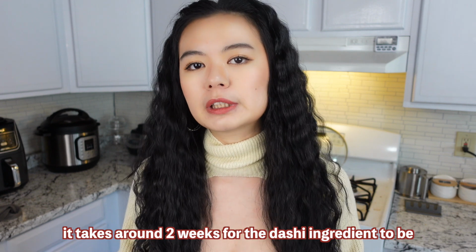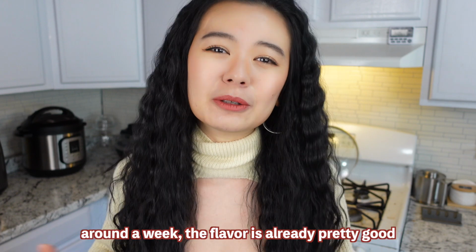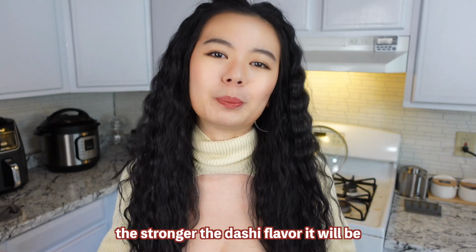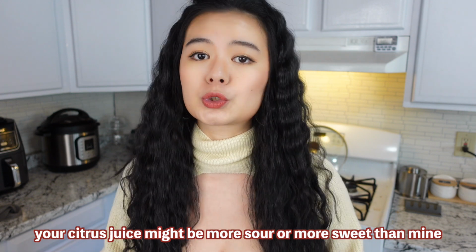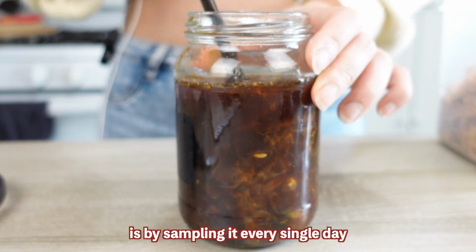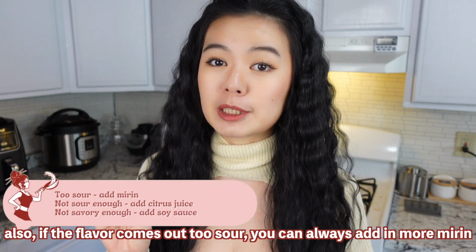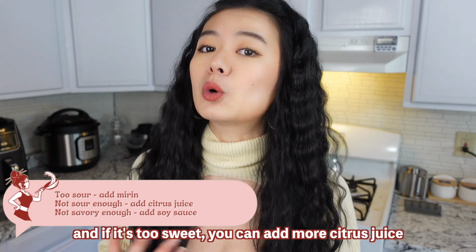It takes around 2 weeks for the dashi ingredients to be completely infused into your sauce, but if you can't wait, around a week, the flavor is already pretty good. And obviously, the longer you soak your ingredients, the stronger the dashi flavor will be. Since we're using very different ingredients, your citrus juice might be more sour or more sweet than mine. The best way to know if your ponzu sauce is ready is by sampling it every single day. Whenever you feel like the flavor is right, just strain out the bonito flakes and kombu and you're good to go. Oh, also if the flavor comes out too sour, you can always add in more mirin, and if it's too sweet, you can add in more citrus juice.